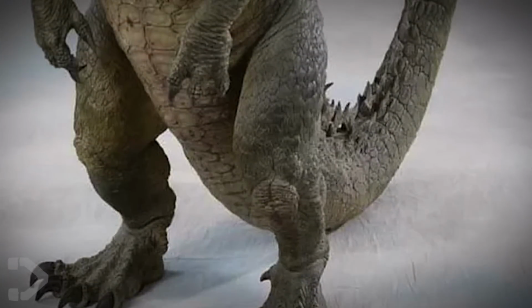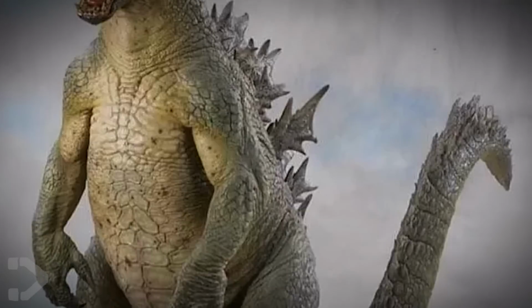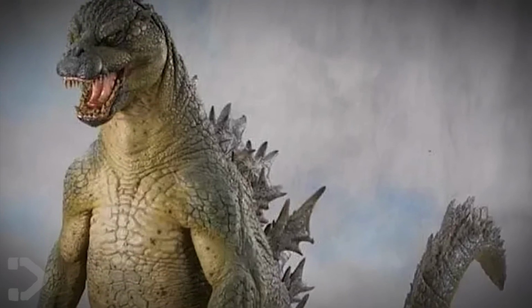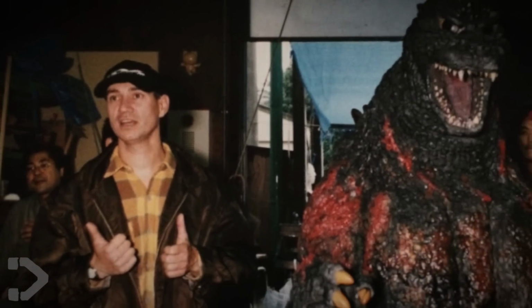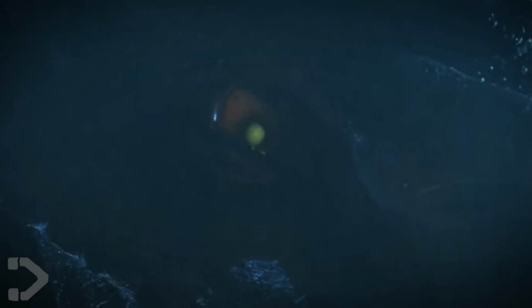But after some issues with nailing down the budget, it ended up in production hell, and TriStar handed the reins of the film over to Roland Emmerich, who started from scratch and turned Godzilla into a giant mutated iguana and removed any other monsters from the film.